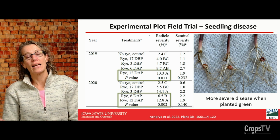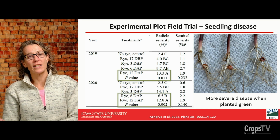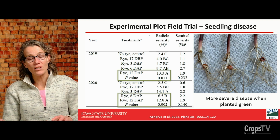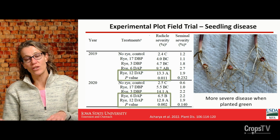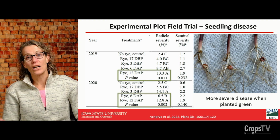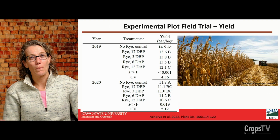We were afraid that planting that corn and then terminating that rye afterwards, that corn would be germinating and starting to grow when there were a lot of pythium around, and those pythiums would be attracted to those exudates from that germinating seedling and therefore attracted to that corn seedling, and there would be a greater risk of infection.